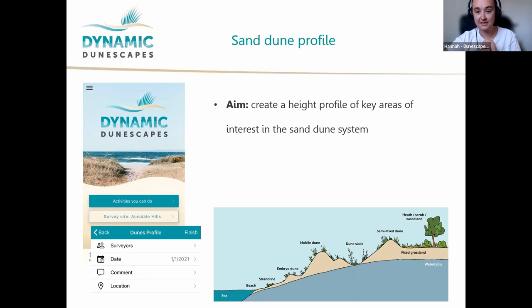And this can help us understand if the profile of the dunes is changing. In some areas, we might just be looking at the mobile dune system right on the strand line and whether that's growing, how dynamic it is. Or in some places, whether it's actually eroding, so that we have an idea of what's happening in terms of the dune.